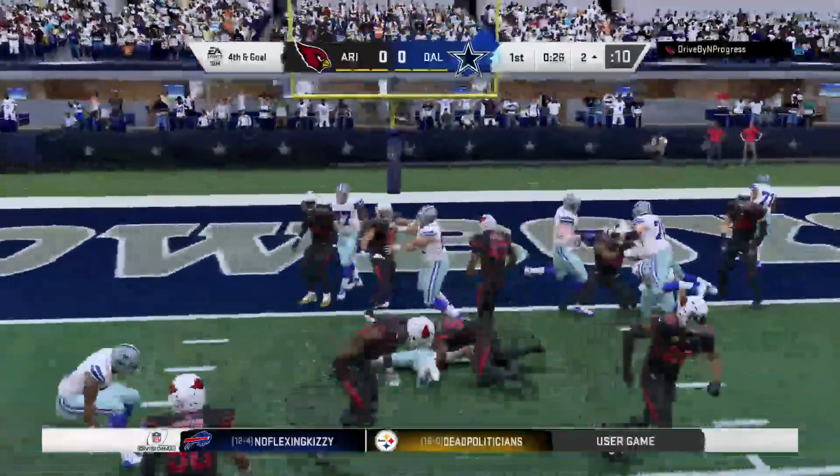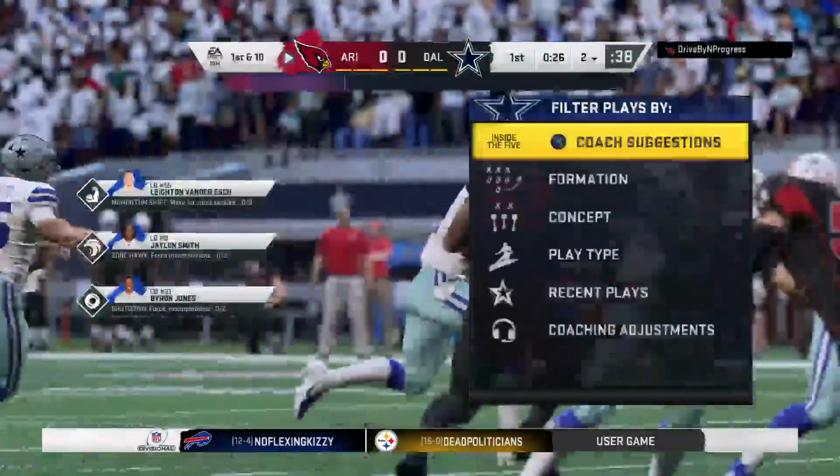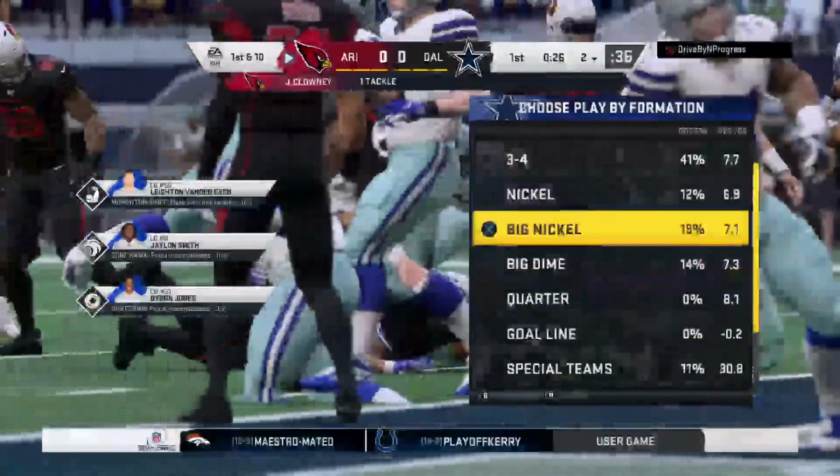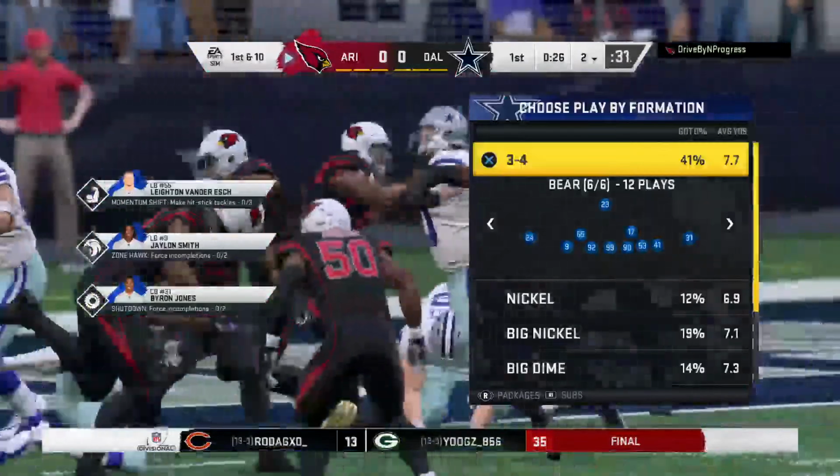Running with Elliott. And he's not going to get there. They tackle him at the 2. Ezekiel Elliott unable to punch it in. Then on the opening drive of the ball game, the defense comes up with a goal line stand.